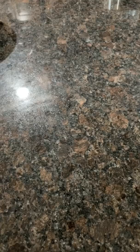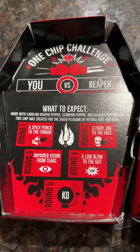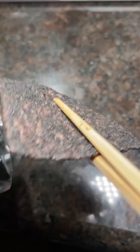Today is day 12 of trying to build my spice tolerance, and I am attempting the most requested challenge so far, the one chip challenge. This is the 2020 version, so I'm not sure how many Scoville it is. And to help with the heat, I will be trying a chocolate bar, as many of you have requested. Do you dare go head to head with the Reaper? And do you have any last words?